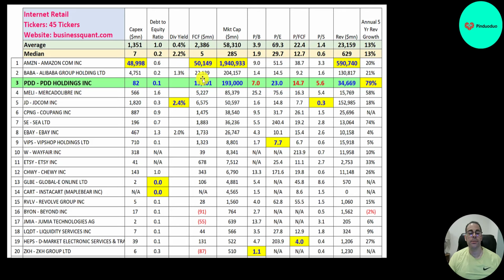They generate a ton of free cash flow, 13 billion, which is a lot more than Amazon relative to their market cap. You can tell it right here, 15, which is a lot lower than Amazon, but not as good as Baba. They rank third in market cap, a little behind Baba.